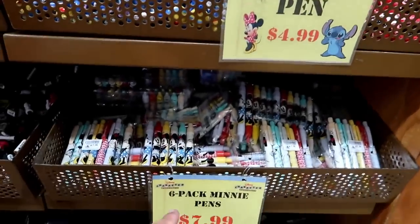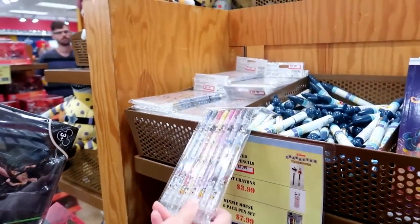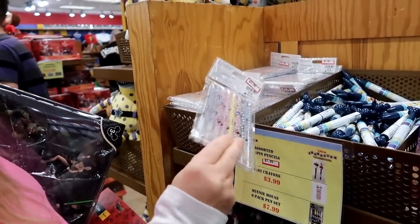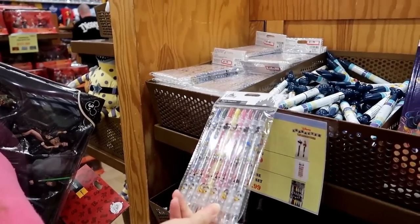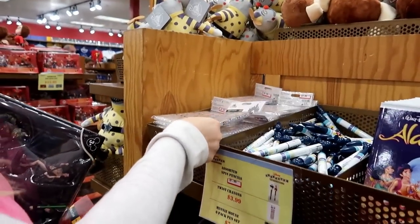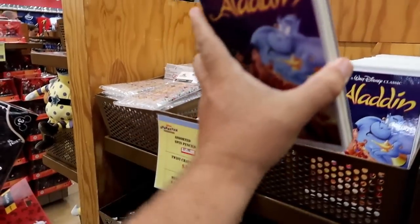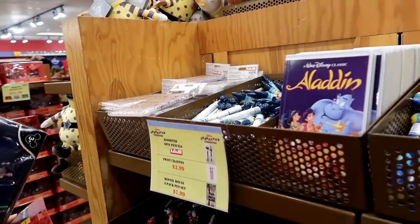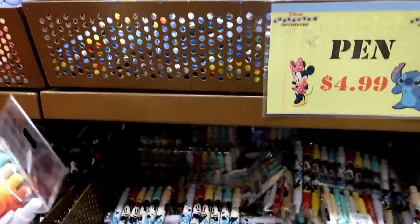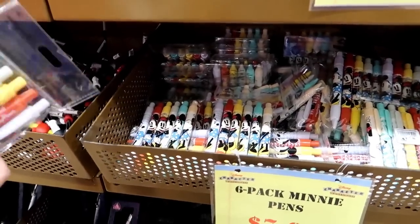Pens for $4.99, $7.99. What are those? Are those colored pencils? They are twist crayons, for $3.99. Oh, look, they got the notepad that looks like a DVD VHS case. These are pens though, right? Yeah. Six pack mini pens.